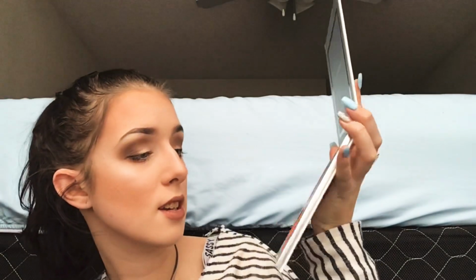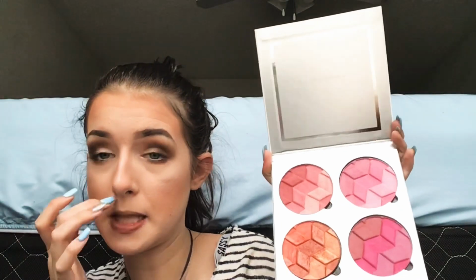This is the 4-in-1 Blush Book. Now, this is the inside, and I am absolutely stunned by this. I got this from TJ Maxx, I think. And this whole palette was like $10.